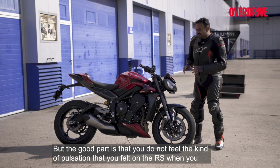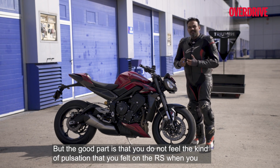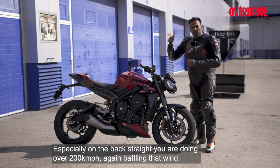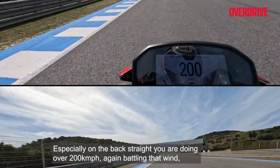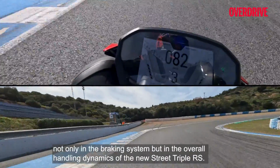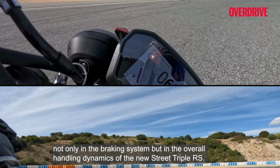But the good part is that you do not feel the kind of pulsations that you would feel on the previous model when you were really pushing it hard. On the new one, the braking feels a lot more confident, especially on the back straight. You're doing over 200 kilometers an hour, again battling that wind, but then you are braking hard for a very tight right-hander. And it shows the confidence, not only in the braking system, but in the overall handling dynamics of the new Street Triple RS.